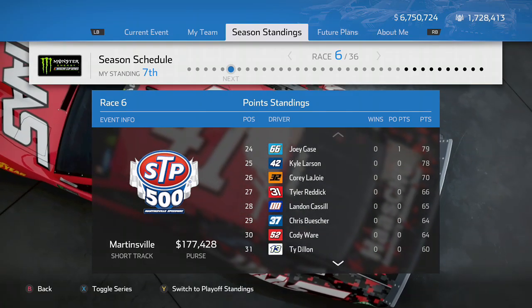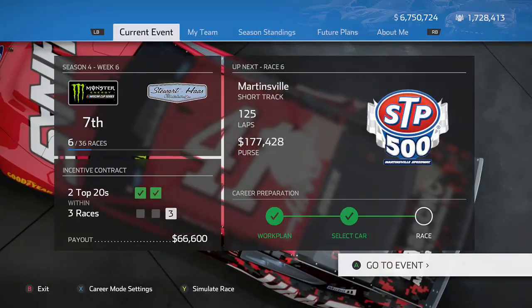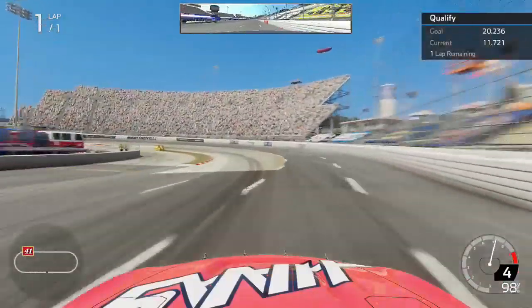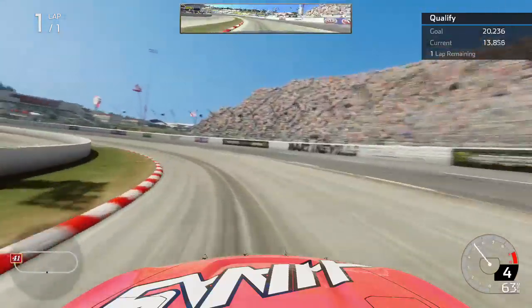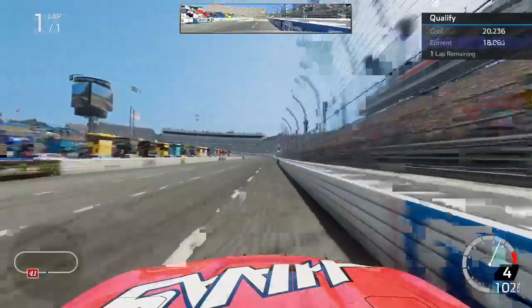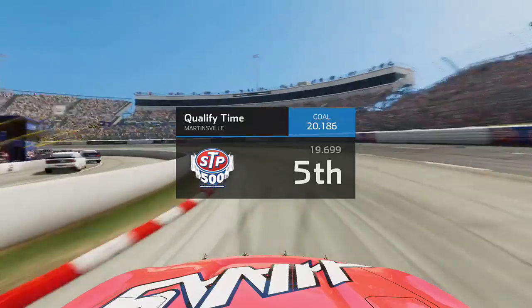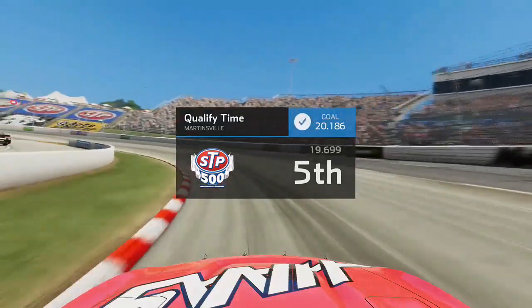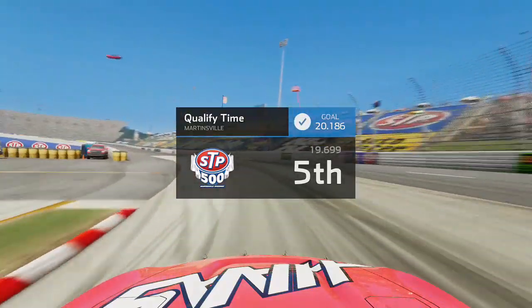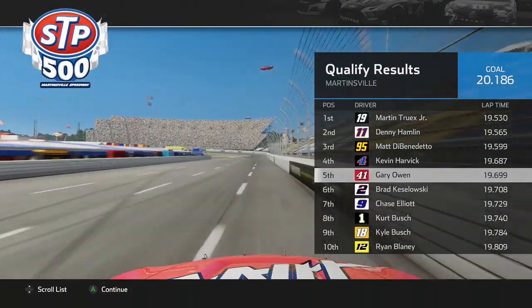As you see your standings on the screen currently, all the top 40. McMurray down at the very bottom as we come through straight into qualifying here at Martinsville, going down into turns 3. It was a pretty good lap as we came through out of turns 4. The goal was a 20.236. We would come across the line to hit a 19.699. And we would go P5 here for Martinsville in qualifying. So hopefully we can have a strong run today and run up front. Maybe even contend for a win with Truex on the pole going into the Martinsville paperclip.